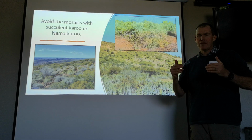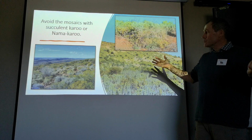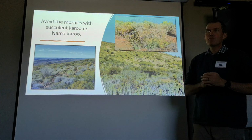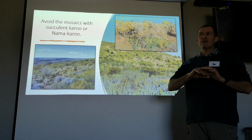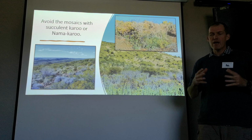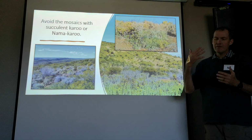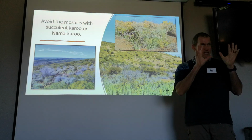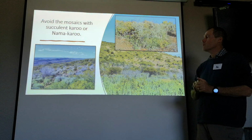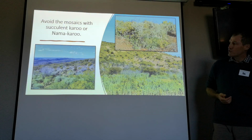Where possible, if you're trying to avoid controversy, I would identify these mosaic landscapes and put them much later in the process as planting areas. In other words, they would be lower in priority until I've had time to investigate properly. Are we dealing with degraded thicket, or are we dealing with a naturally open mosaic of thicket? Because again, these are the areas of controversy.